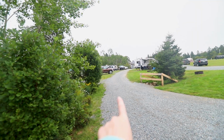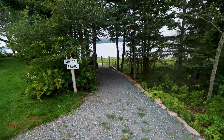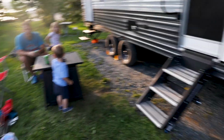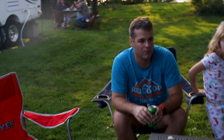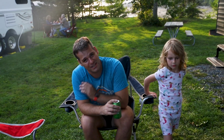Also, you have to really keep an eye on your kids because they are taking to these rocks and tide pools. So our camper is right there, and the entrance to the beach is right here. So it's really close. Our site is gravel, but it didn't take too much leveling, did it? Not side to side, no. It's really downward slopes, so you need your chocks.